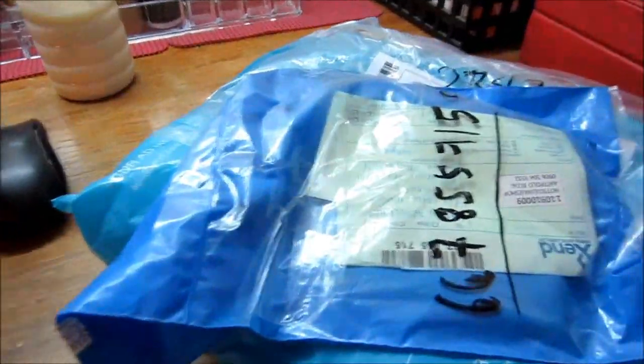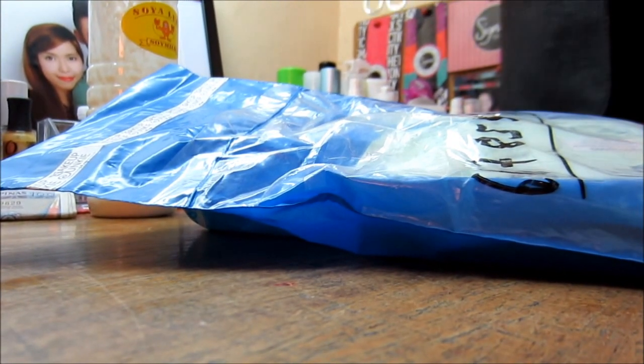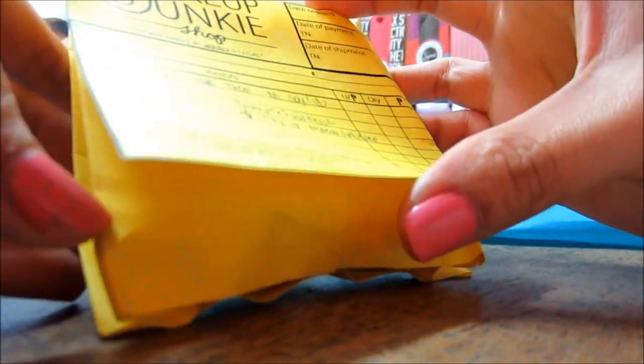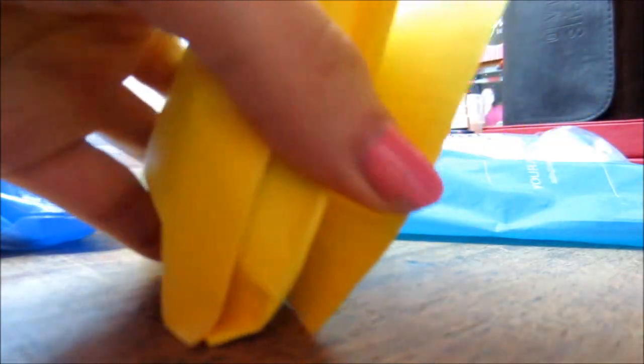So I got 2 packages, so excited. So i-open natin siya. What is this? This is cool. Oh, this is from Ayi. Thanks, Ayi. Hey, what? Wow.